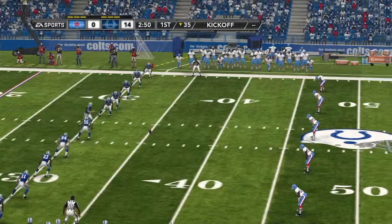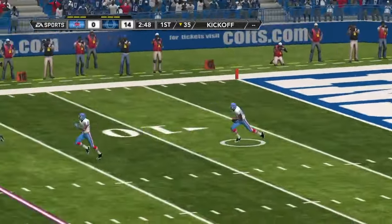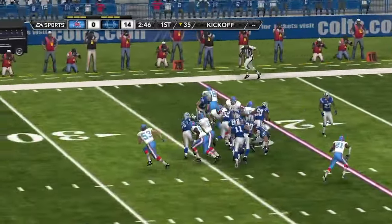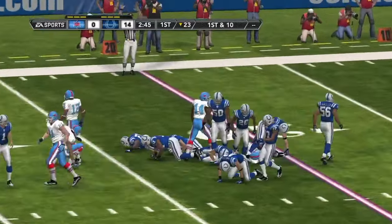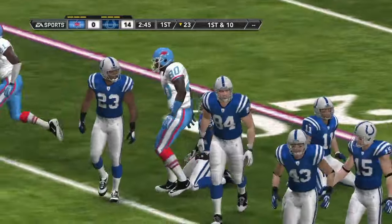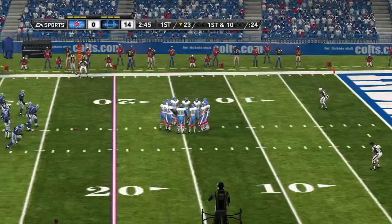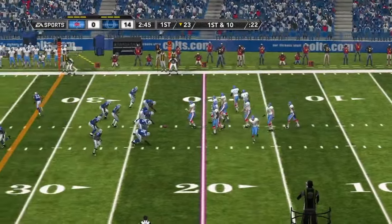Indianapolis will be kicking off. Jones is deep, looking to return the kickoff. He'll return it from the one. He brings it back to the 23. Blair White was there for the stop. They'll go to work at the 23-yard line.